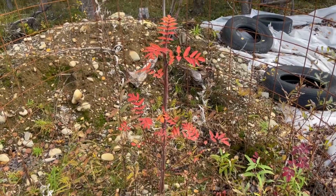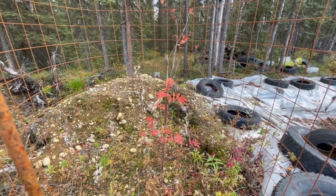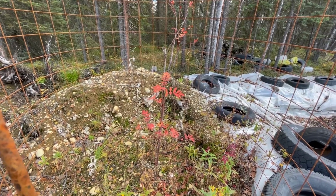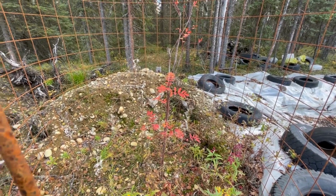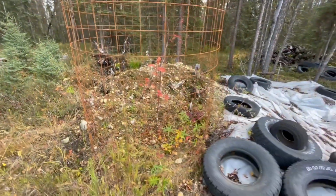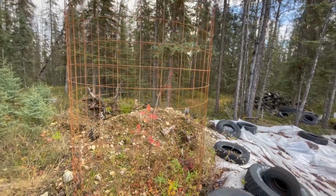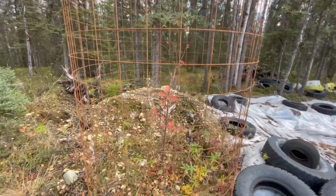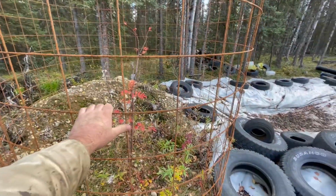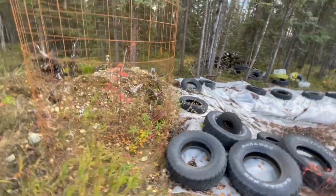So this is a baby mountain ash. I believe it's a baby mountain ash. And of course the tag fell off. And it's not being punished. It hasn't stolen anything. It hasn't been a brat and I put it in timeout. This cage is an Alaskan version of a deer fence or a deer cage.